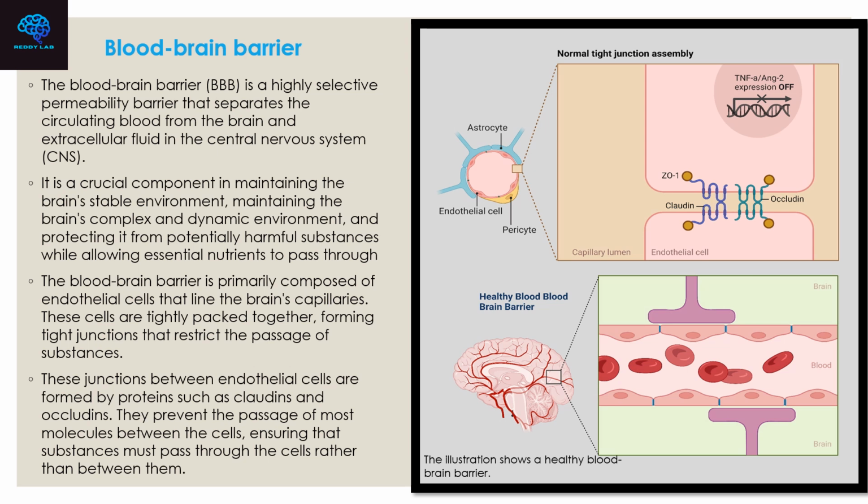So on that slide, I'm going to talk about the blood-brain barrier. The blood-brain barrier is a highly selective permeability barrier that separates the circulating blood from the brain and the extracellular fluid in the central nervous system. It is a crucial component in maintaining the brain's stable and dynamic environment, and protecting it from potentially harmful substances while allowing the essential nutrients to pass through.